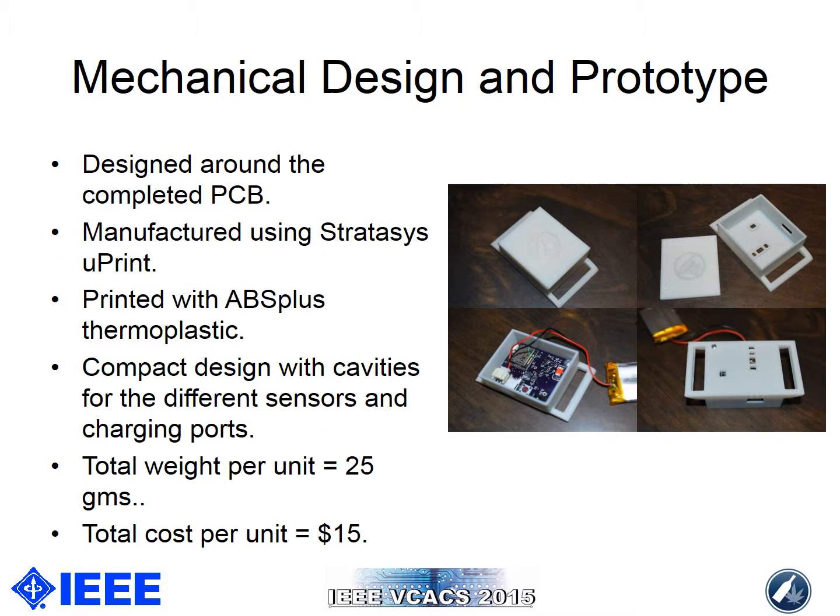Our mechanical design was based on a synergy between the PCB and the enclosure. It was designed in SolidWorks and manufactured in two parts, one part being the main frame housing the PCB and the battery pack, the other being a covering.